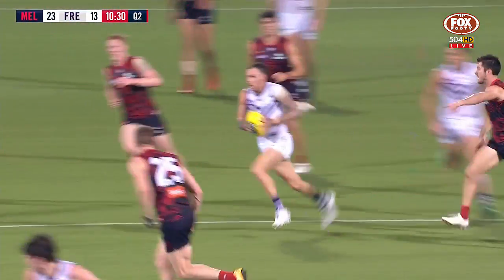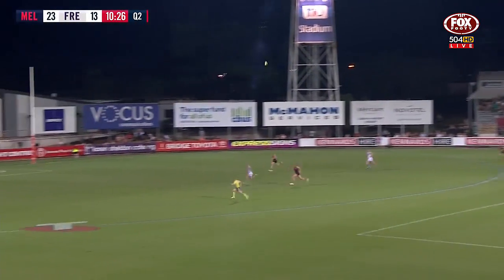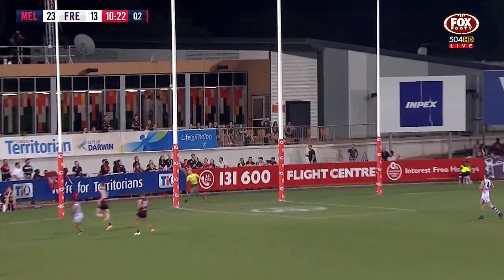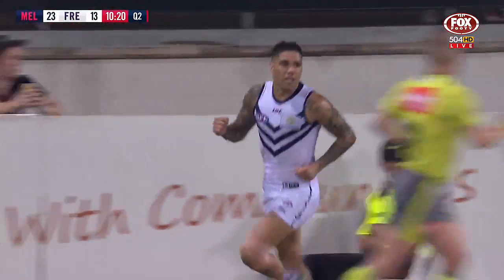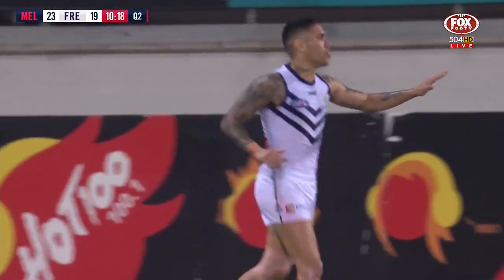Over the back, Stephen Hill. Now for Wilson, who does like to run and carry. And he sends it long, and Walters is out on the burst. If it sits for him, he's away. He'll snap the goal, Michael Walters. Now we're on. And again, after Melbourne pepper away, Fremantle take advantage at the other end.